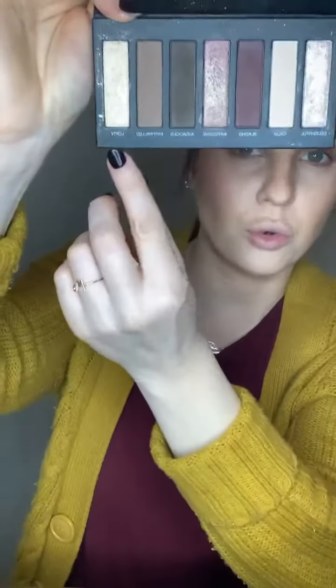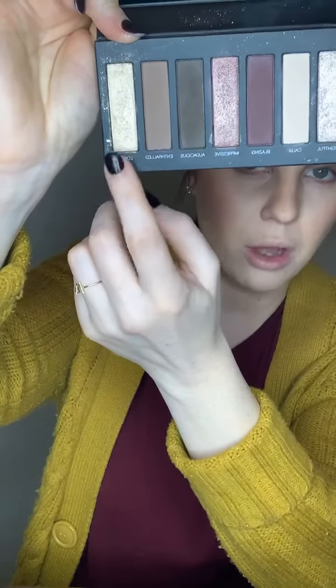All right, so I'm going to add this gorgeous like bronzy caramel color that's called Lofty, and I'm just going to do it with my fingertip, and I'm just going to put it on my lid from the inside corner and just kind of press it in. And what's nice about metallic shades and applying them with your finger is that the heat of your body sort of melts it, and applying it is really super easy.